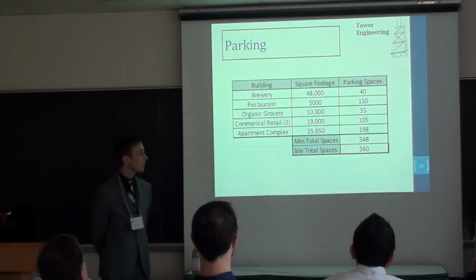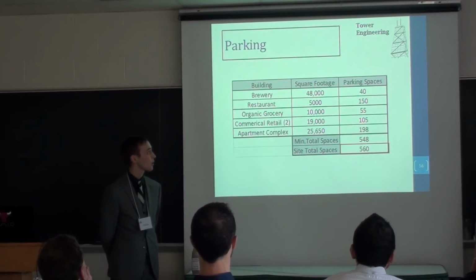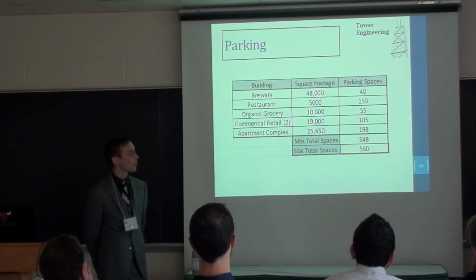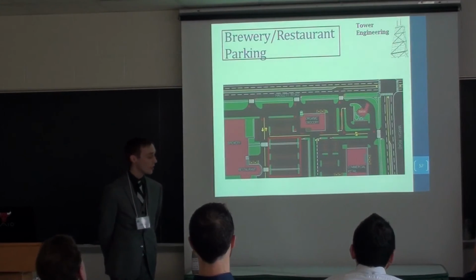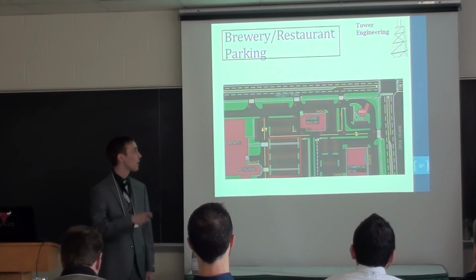In this slide, you can see the number of parking spaces per land use is broken down based on the square footage for each land use. The number of parking spaces was determined using the Meridian Township Parking Ordinance, and we come to a total of 548 permanent parking spaces on the site, which ends up being 560 when you add the temporary parking spaces located in front of the apartment complex. On the next several slides, I'll overview the site flow to each parking location.